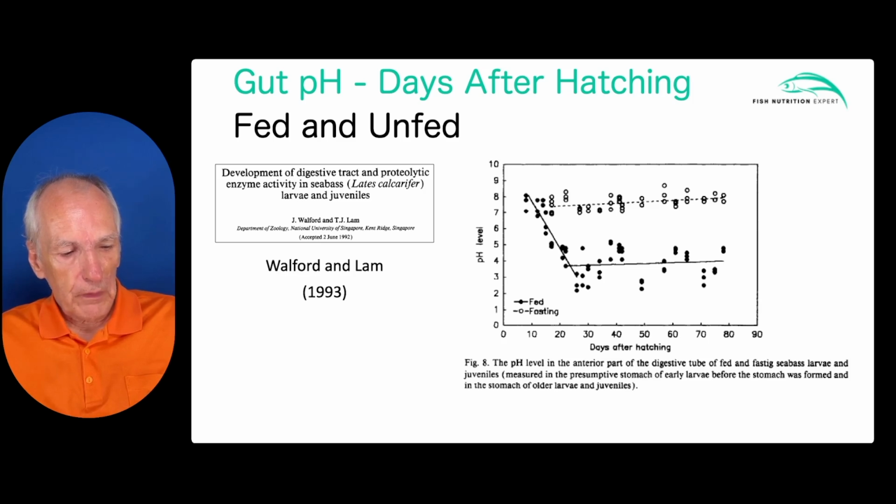So the black line here is representing fish that are being fed, and this line is representing fish that are being fasted. Fasted means that there's no food coming into the intestine. And so we see that the pH is more or less stable, at around 7 to 8. So it's essentially a neutral pH because it's not doing anything. But in animals that are fed, where they have to digest the food, we see that the pH drops. And at around 30 days, the pH is leveling off at about 4. This is the level at which their stomach enzymes would be optimally functioning.